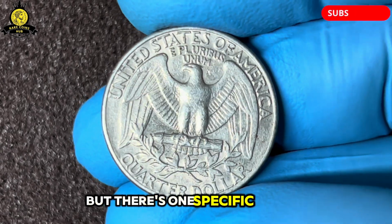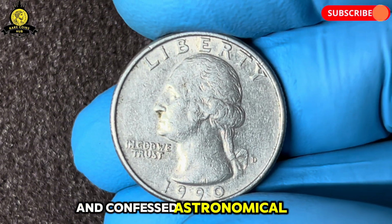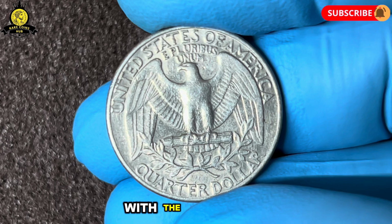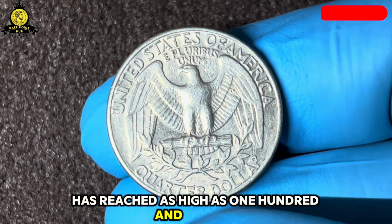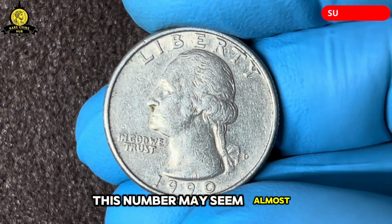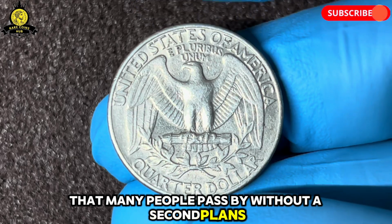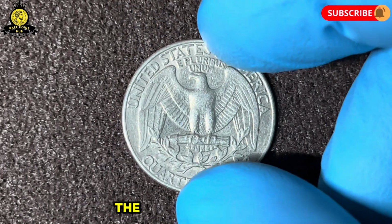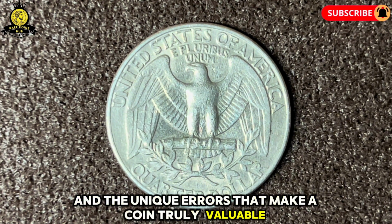But there's one specific type of 1990 quarter that truly stands out and can fetch astronomical sums. That's right. The value of a 1990 quarter with the right error, in excellent condition, has reached as high as $122,000 in some cases. This number may seem almost unbelievable for a coin that many people pass by without a second glance. But in the world of coin collecting, it's the rarity, the historical context, and the unique errors that make a coin truly valuable.